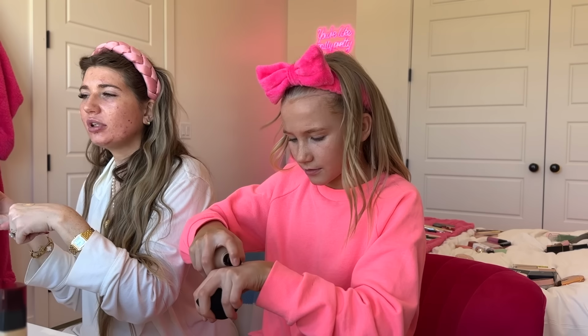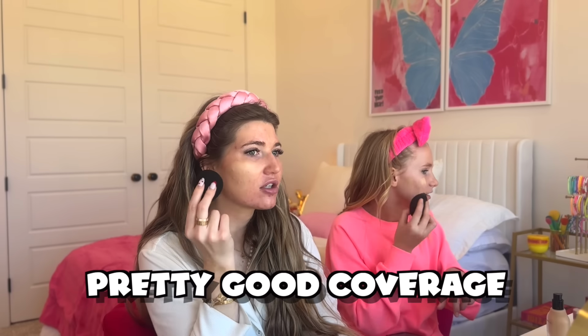Ooh, I don't know if this is even gonna be our color. Oh, it kind of looks a little orange. But, oh, no, it doesn't. Okay, first reaction. I don't usually wear foundation. Pretty good coverage, honestly. Oh, yeah, wow. This is full coverage. Oh my gosh, this is what I need.